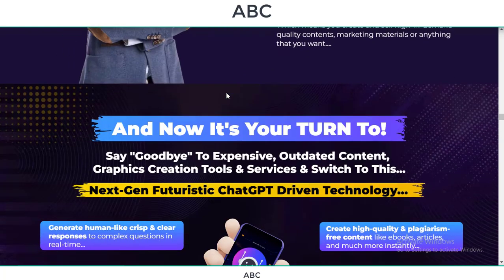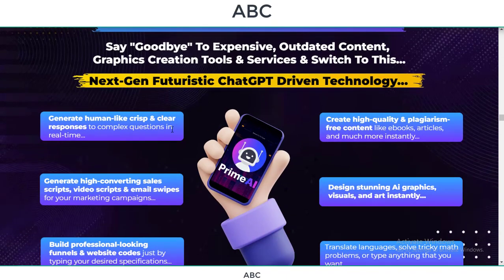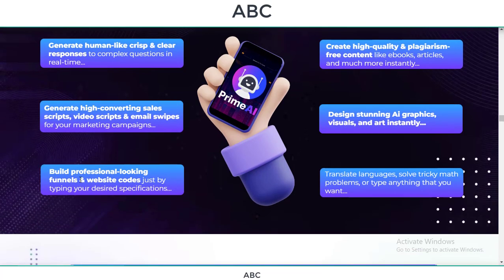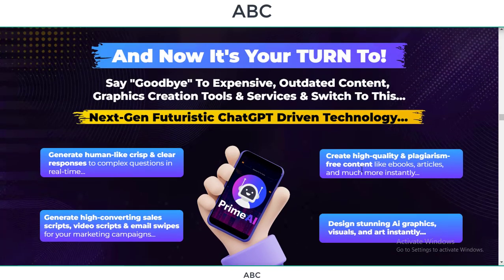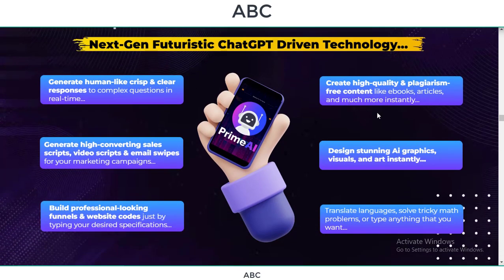Generate human-like crisp and clear responses to complex questions in real time. Generate high-converting sales scripts, video scripts and email swipes for your marketing campaigns. Build professional-looking funnels and website codes just by typing your desired specifications. Create high-quality and plagiarism-free content like ebooks, articles, and much more instantly. Translate languages, solve tricky math problems, or type anything that you want.